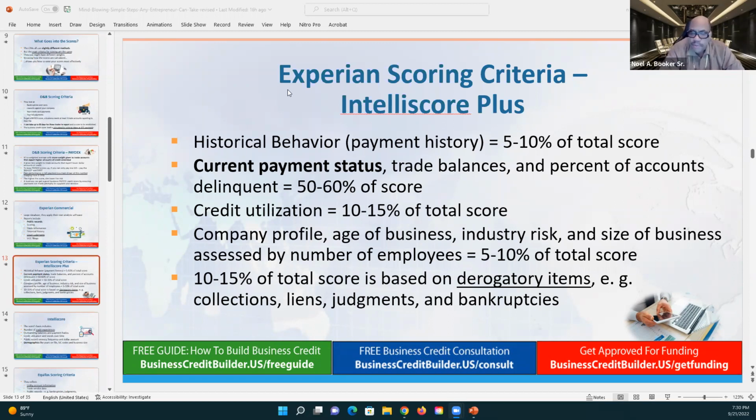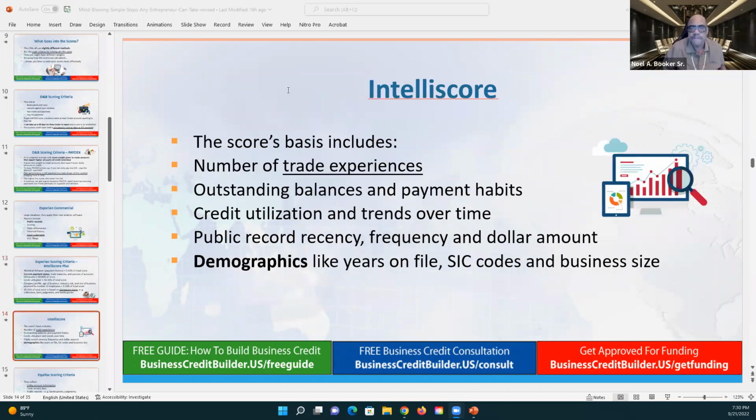Company profile, age of business, industry risk, and size of business assessed by number of employees is 5 to 10% of the total score. Okay. 10 to 15% of the score is based on derogatory items: collections, liens, judgments, bankruptcies. So you can see their calculation is a little bit different. Actually, it's a lot different, but it comes up with a similar number. All right. This score, the IntelliScore.